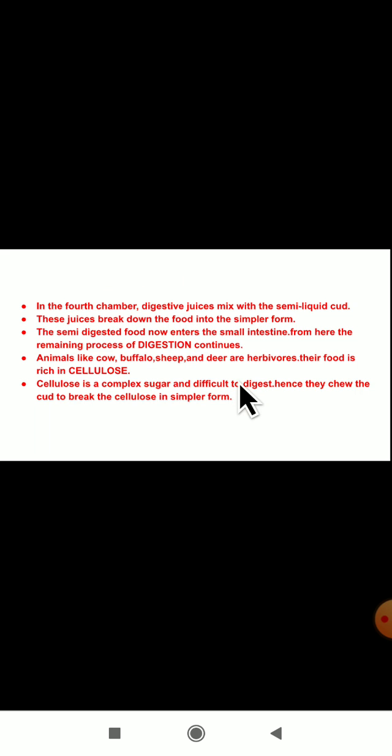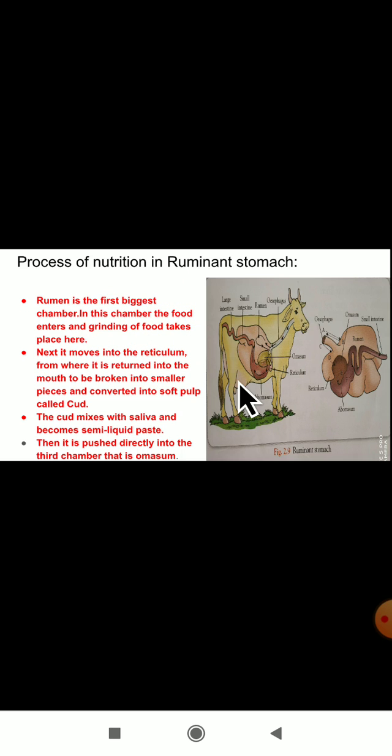Next we will see, I will show the image here. See here, dear students, where is the small intestine? The small intestine is present here, and here the large intestine is there. Just as human beings have an esophagus, a food pipe, even in these animals a food pipe is present. Why is the esophagus necessary? Whatever food the animal takes is passed through this esophagus. It is nothing but a food pipe.